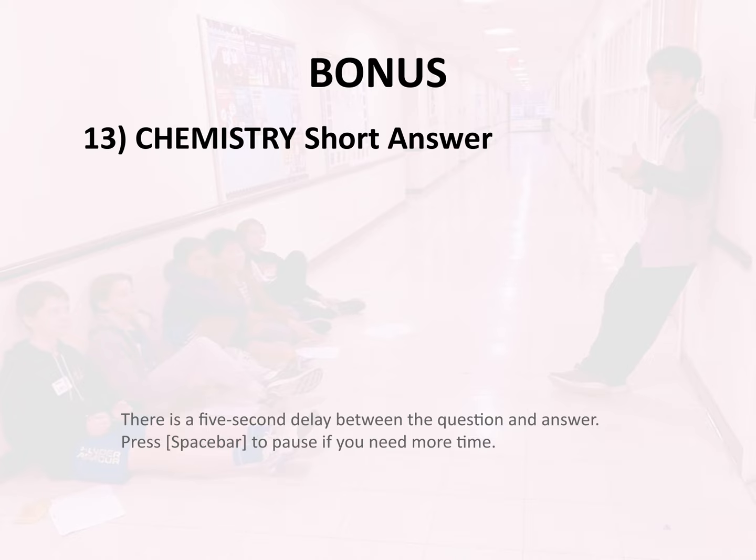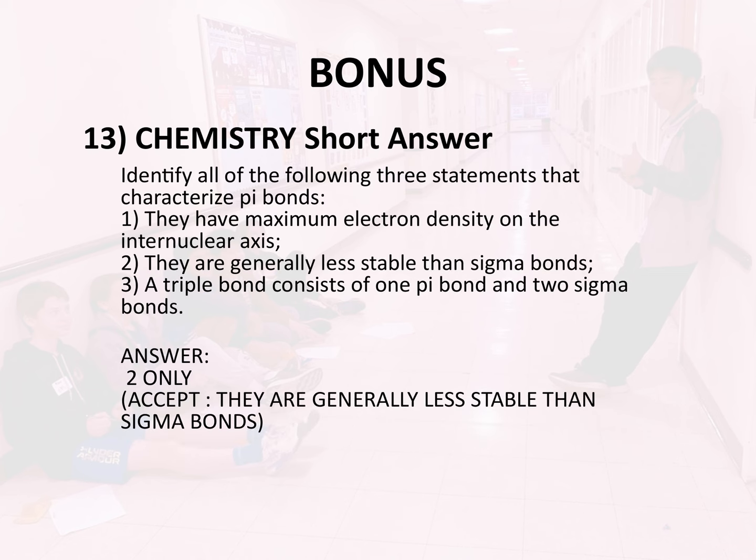Bonus 13. Chemistry. Short answer. Identify all of the following three statements that characterize pi bonds. 1. They have maximum electron density on the internuclear axis. 2. They are generally less stable than sigma bonds. 3. A triple bond consists of one pi bond and two sigma bonds. Answer: 2 only.